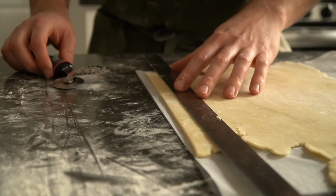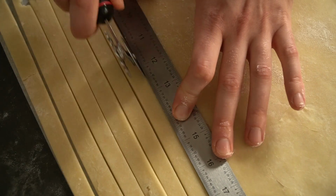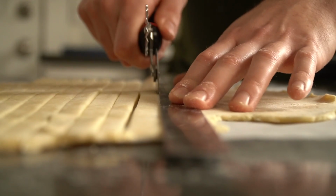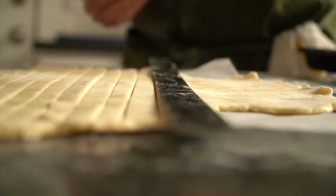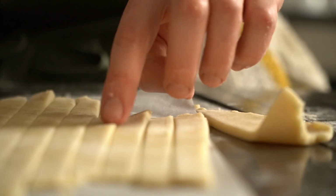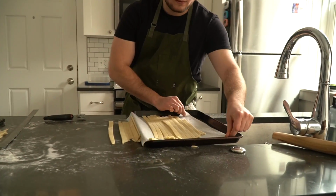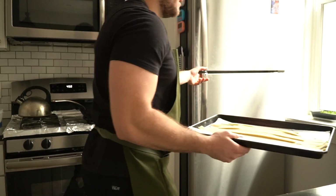We'll use this period to prepare the top crust of our pie. Here I've just rolled out and chilled this second pie dough. We're going to make a classic crisscross or lattice design to top our pie. By eye or with a ruler for guidance, using either a pizza cutter or a knife, cut out an even number of evenly sized strips from the dough, then set them back in the fridge to chill for 15 minutes.